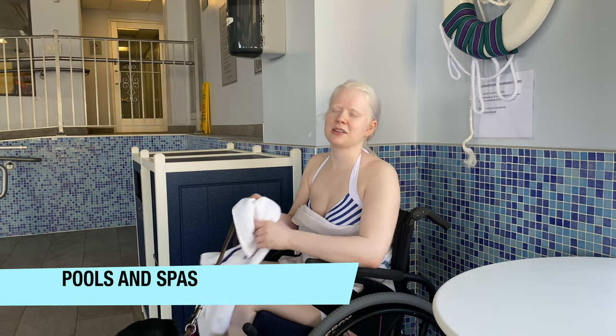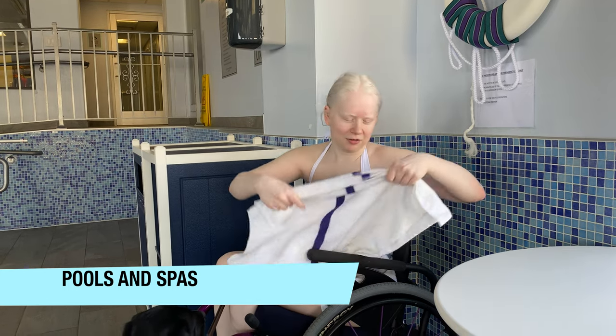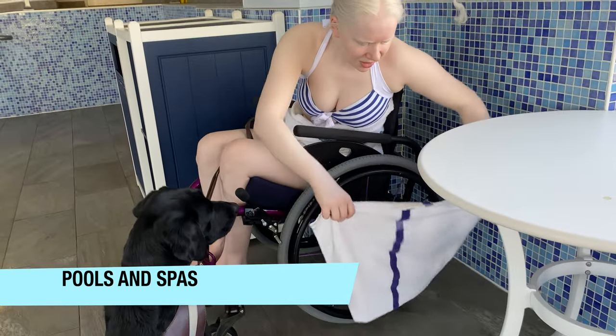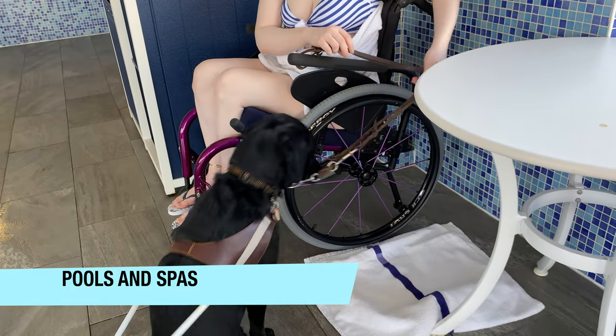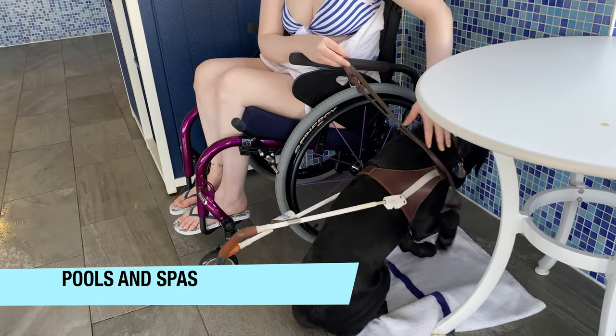And what I'm going to do is I usually grab a pool towel or a room towel. I'll toss it down on the floor so she knows where her spot is, usually right beside wherever I put my stuff. And I'll tell her, okay, pull it down. And she'll know that that's her spot. It's nice, clean, dry, and comfortable, so she's happy as a clam.